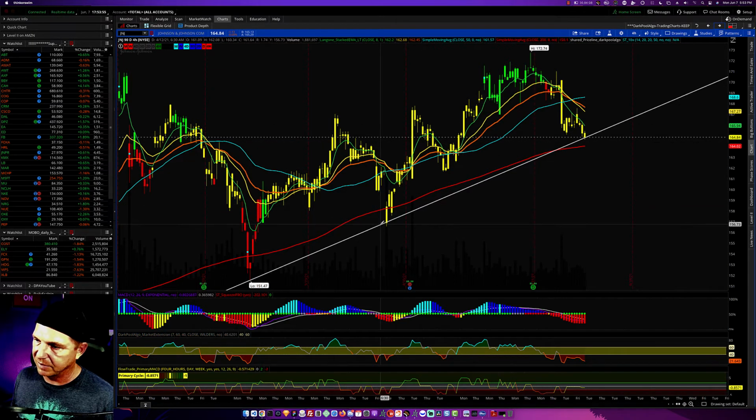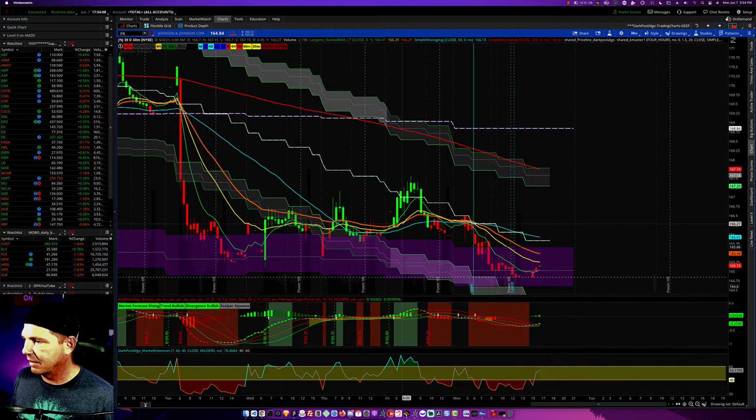It's obviously come down and tested and just blew up. Nice reversal. So I'm going to keep an eye on it. This could be a reversal candle. I really like the fact that it's at the bottom of the daily Keltner channel and the 4-hour Keltner channel, and just bounced right off of that and started making its move back up.